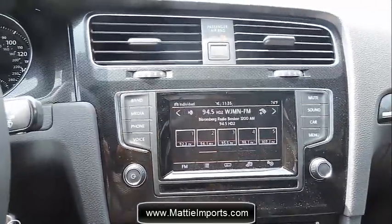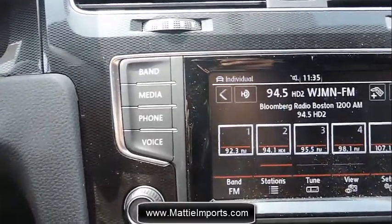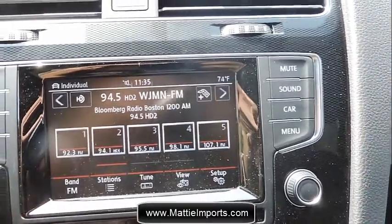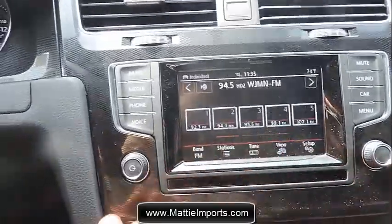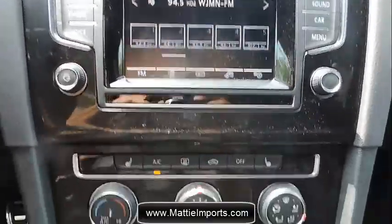This car isn't equipped with nav, but you are going to notice you have all your options on the left-hand side for radio, media, phone, or voice controls. On the right-hand side, you have your mute button, sound options, your car, and menu options as well. So everything is very accessible with the touch of a button. And again, really cool, a little sensor there will go ahead and let you know that the car is recognizing that you're trying to change something in the radio.